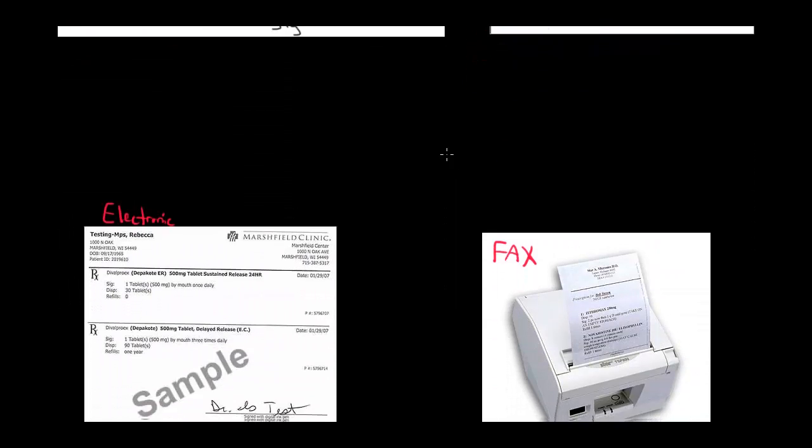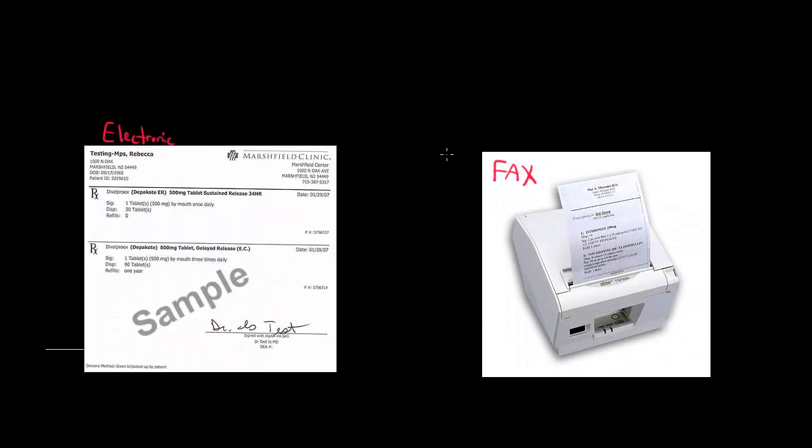And thirdly, an electronic script. This is really the more modern script of today. You'll see them coming through your pharmacy computer systems, and they'll be right on the system already, so you don't have to take them from the patient. Sometimes doctors will actually have electronic machines at their office, and you'll see everything typed out. So you might get some dropped off that are actually all typed out instead of handwritten, which can sometimes be very nice.